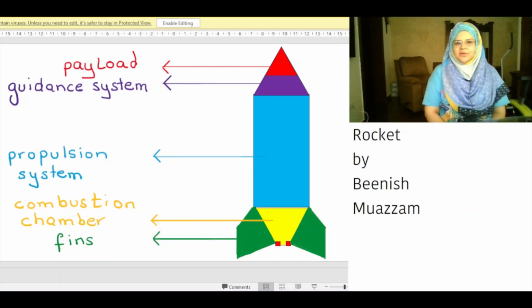The guidance system of a rocket includes very sophisticated sensors, onboard computers, radars, and communication equipment. The guidance system has two main roles during the launch of the rocket: to provide stability for the rocket and to control the rocket.